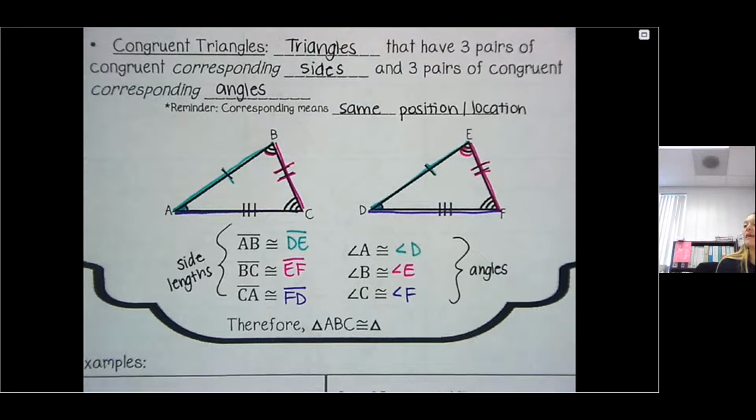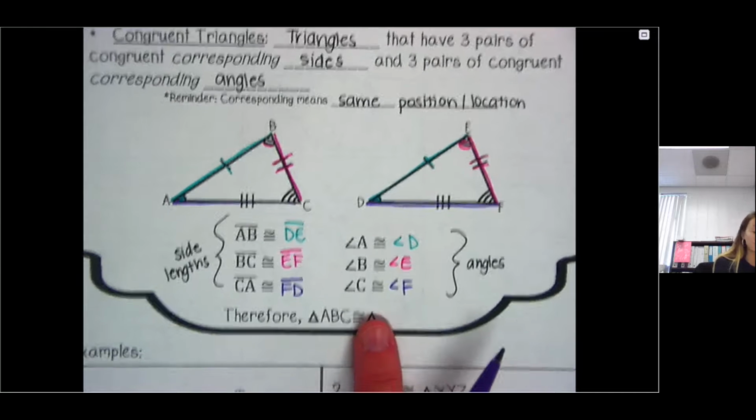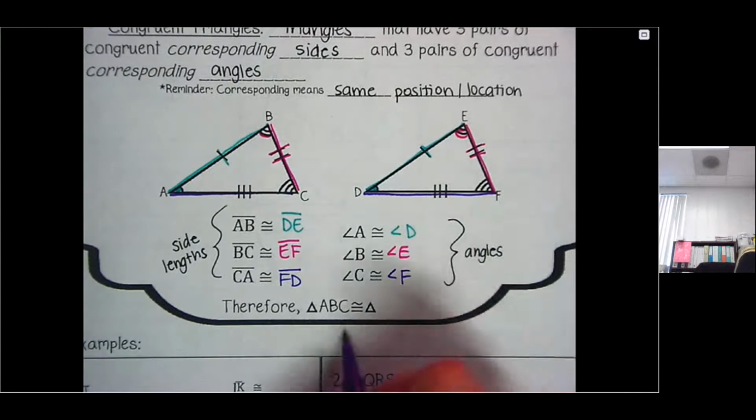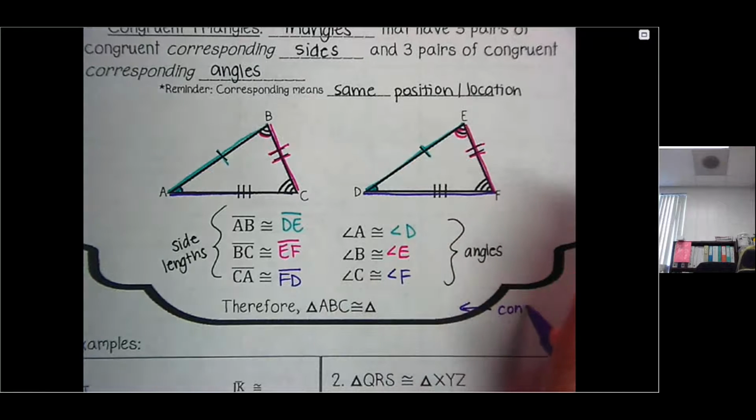So now you've got all three angles marked. You've got all three side lengths marked. And so now we write something called a congruency statement. So down here, this is a congruency statement.